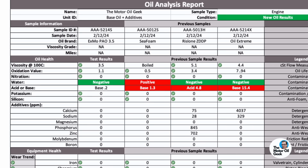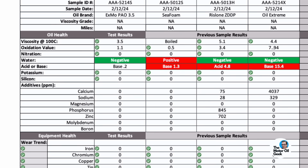And then this last one, the Oil Extreme, if you have a direct injection engine, never ever use this product. It could cause low speed pre-ignition in your engine and destroy your engine if you use this additive, because it has such a high level of calcium and sodium. 4,037 parts per million calcium, 329 parts per million sodium. Either one of those by themselves is enough to cause low speed pre-ignition in a turbocharged direct injection engine. And it has both of them in there.